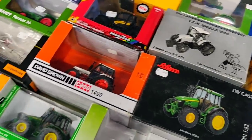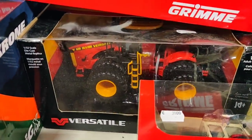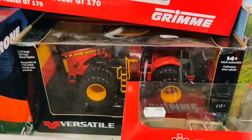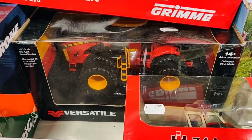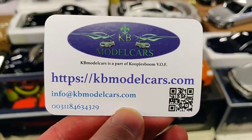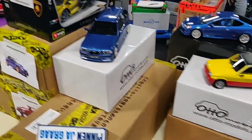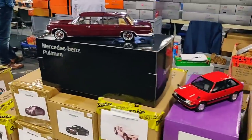Really cool. Dude, love tractors. You want to know what my favorite is? This one. I've got this one in a 1:64 scale. It's a Canadian. Super cool. Got a very nice stand here. Here we go.